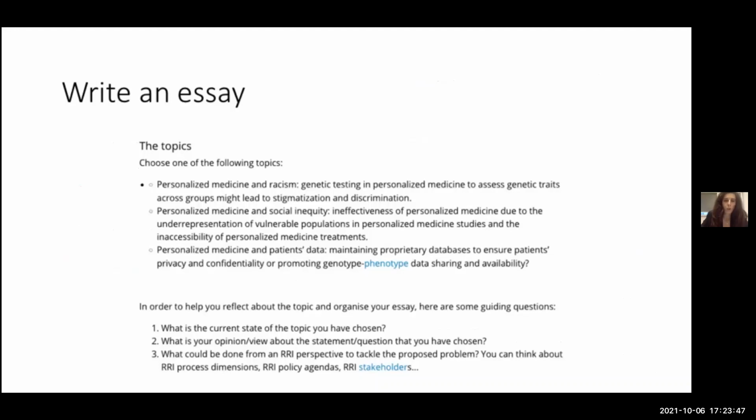So they had to write an essay and then their peers would grade those essays. And in the next slide, you can see the example. So this is a brochure the student had to make in groups. So this is not an individual assignment, this was a group assignment.